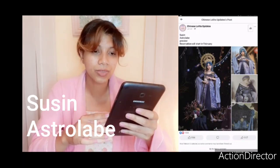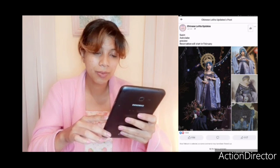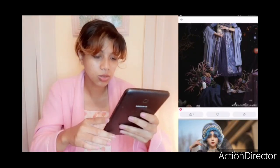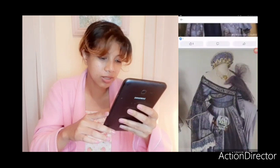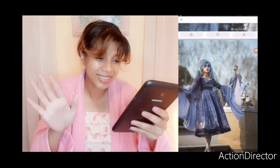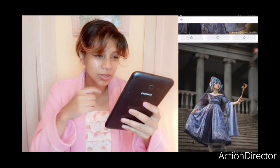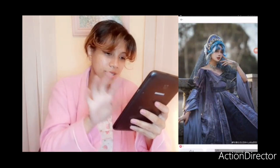So next, now we have one of my favorite releases too, the Astrolabe series by the brand Susin. I think it's an astronomy or astrology print. I actually can't see the print at all, but it looks pretty. And I don't even like blue, but it just looks nice. It comes with that crown too. That crown I really like. I love the headpiece, and I love the sleeves.